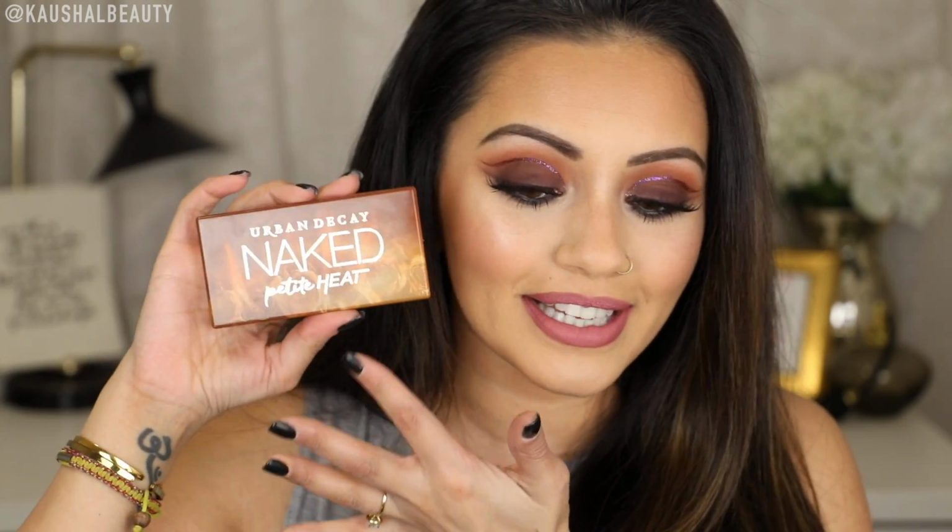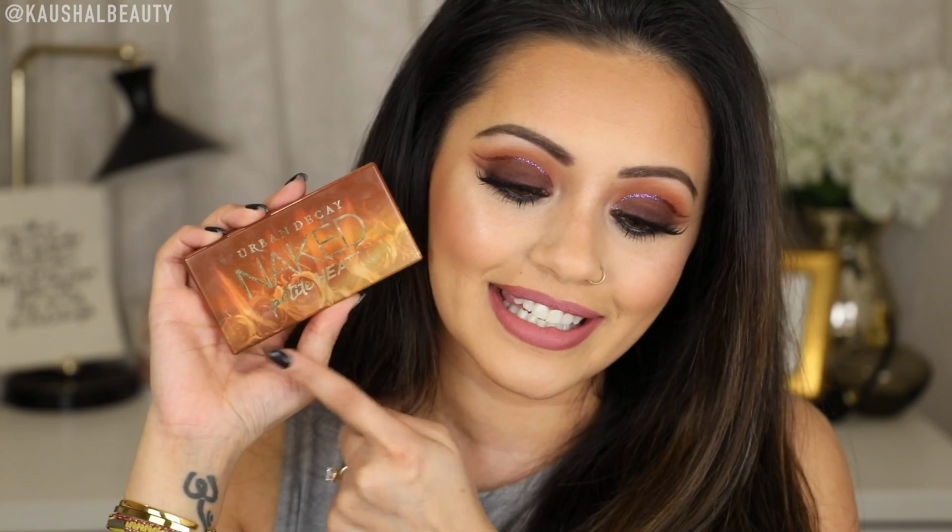This was actually my favorite palette of last year, and I'm still loving it this year. And I don't know whether you guys remember, but last year I actually did 3 looks using that one palette, and Urban Decay actually asked if I would like to partner up on a video showing you guys how to do a day to night look using both of these palettes. And I was like, hell yeah, because I love the Naked Heat palettes, including this cute little Naked Petite Heat.